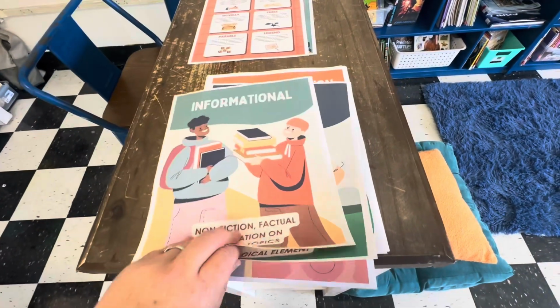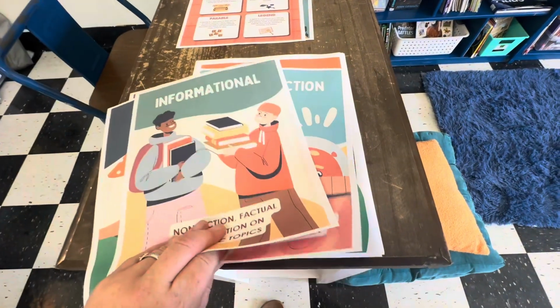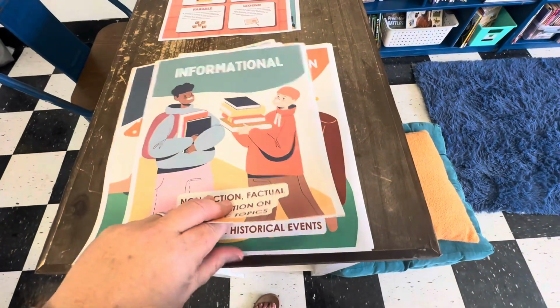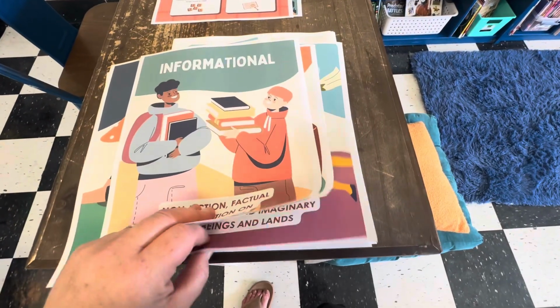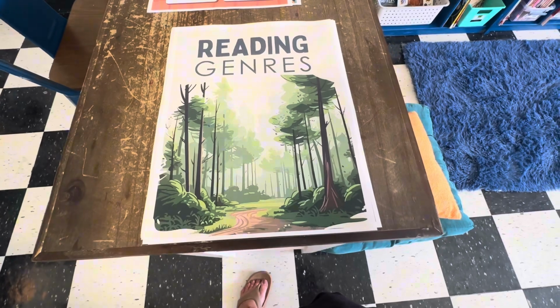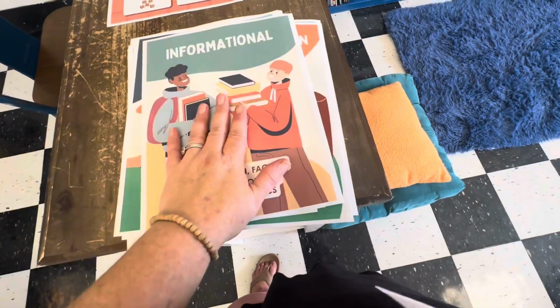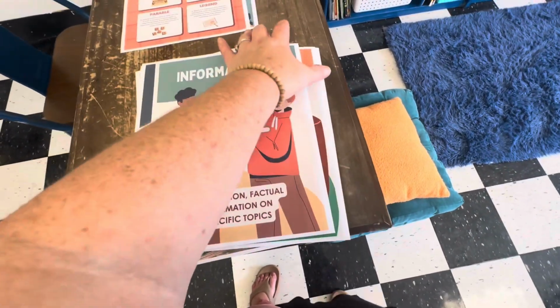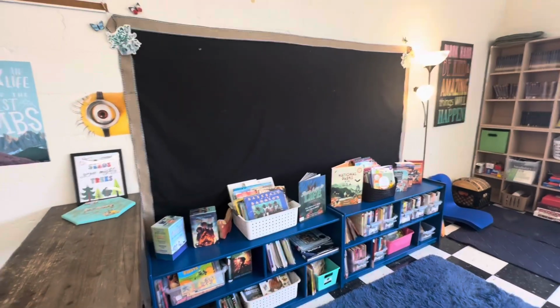Got informational, fantasy, autobiography, science fiction, historical fiction, fairy tale. These I got off of Canva. They're pre-made, and then I updated this one to make it fit my theme. And that's my class list. So yeah, I'm gonna put those through the laminator today and start building out this bulletin board.